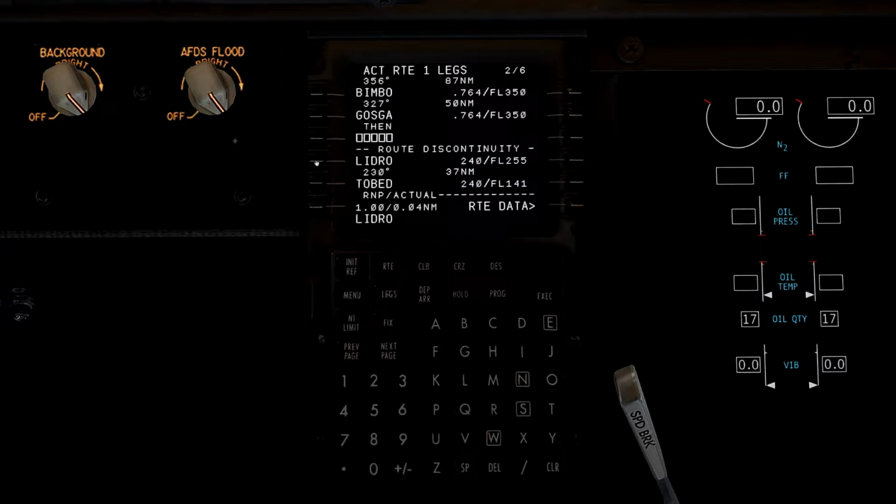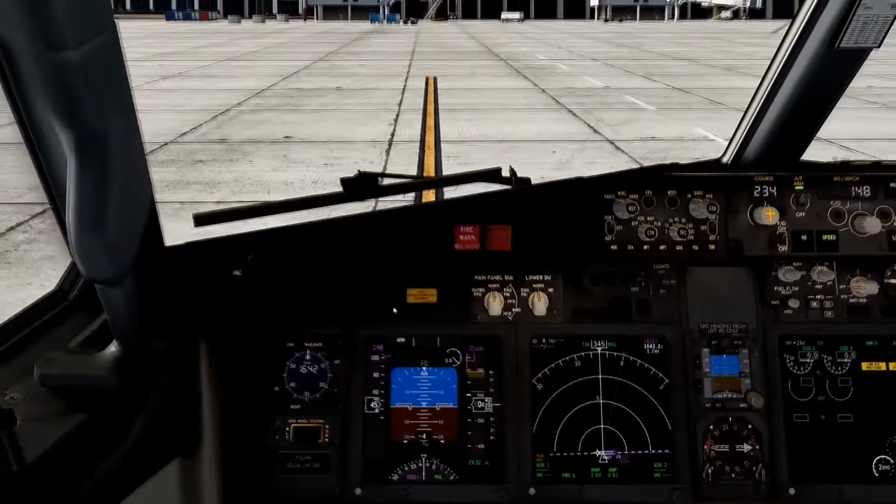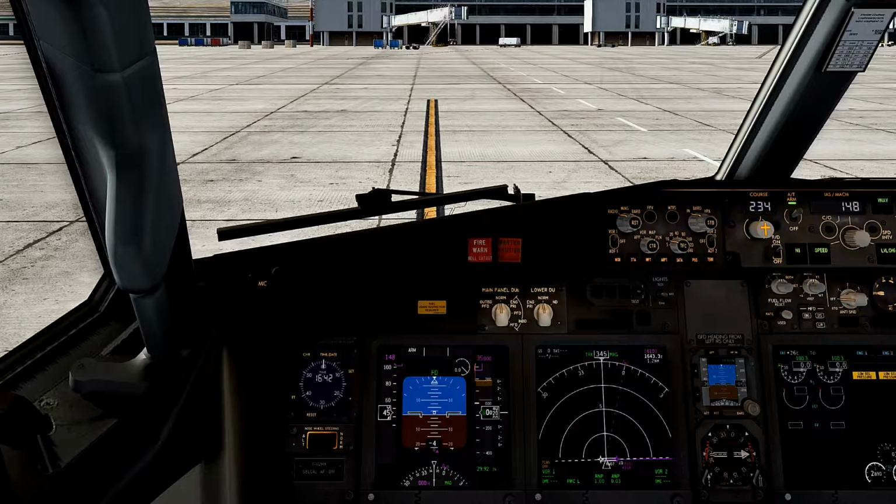Okay, so from Lidro we'll go to Gosga, and then we'll come down on our arrival runway 05. So there was our Mike Alpha 502 and Mike 04. I should imagine that is the turn before we turn to go directly back around onto runway 05, as we're going to be coming down, going past the back end of 05, and then we'll do the famous circle round into it. It should be really good. We're doing a visual anyway. So now everything's all set.